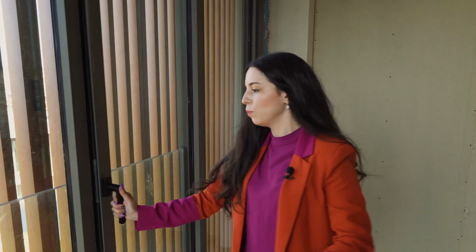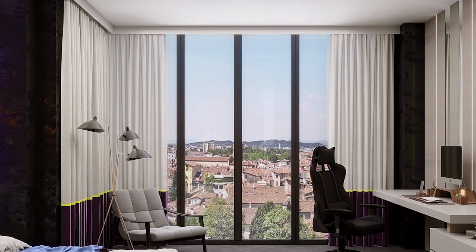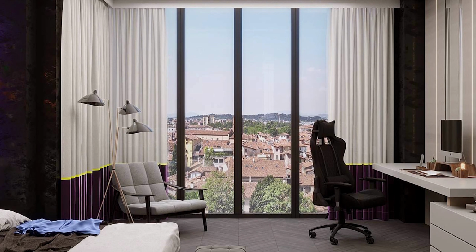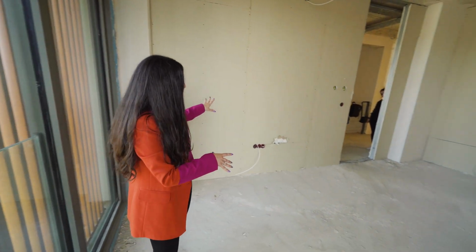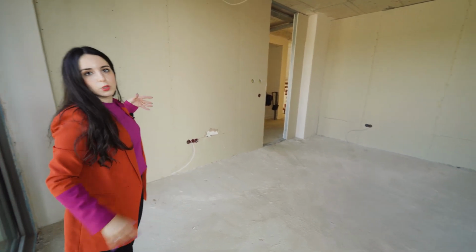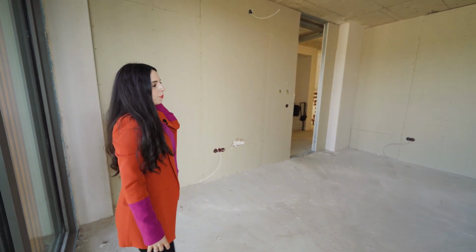I was planning to put here some kind of armchair and a poof, just a relaxing area with the view, and the darker area as a bed area. And here we are having a lot of light, so this desk area is quite big enough for him.